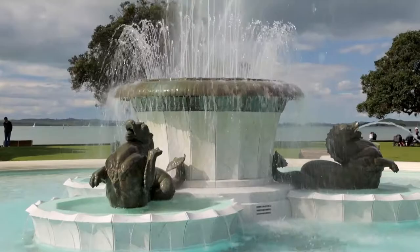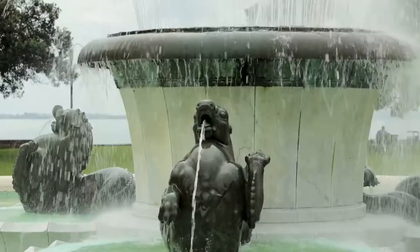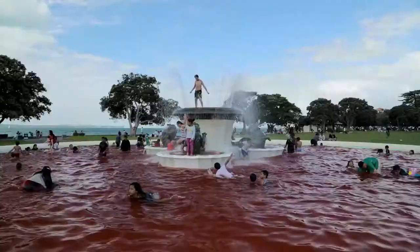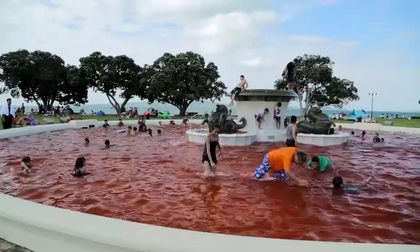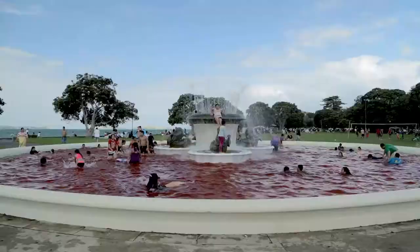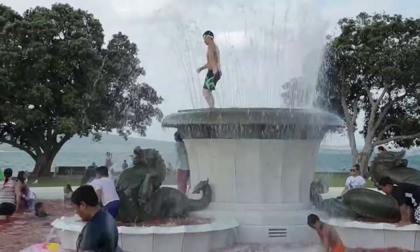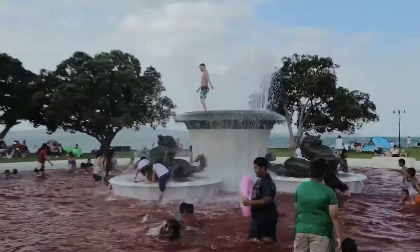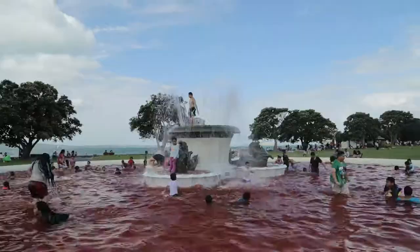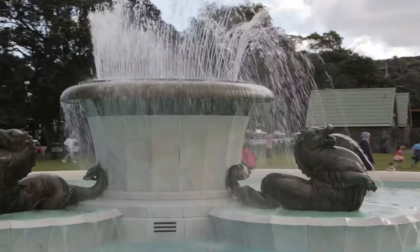The Trevor Davis Memorial Fountain is one of the area's landmarks. It has been a source of beauty and interest since the 1950s, also a source of fun, like this day when someone thought it was a good idea to put red cordial in the water, coloring the water red. The local board recently restored the fountain and now it's even prettier at night.